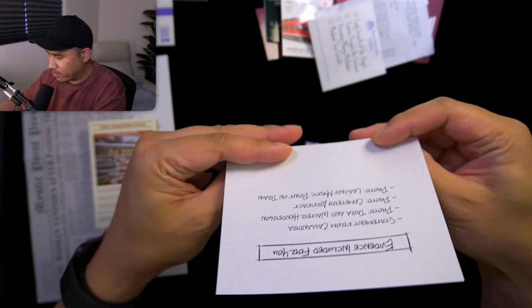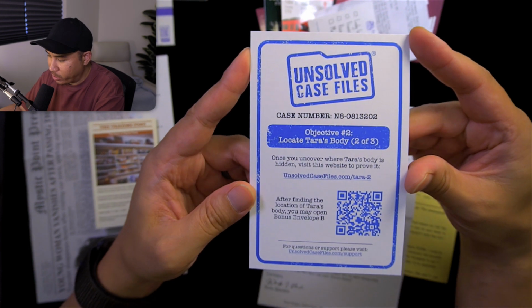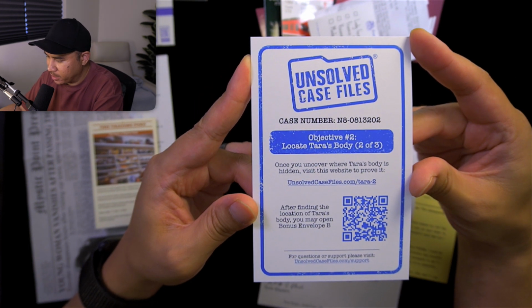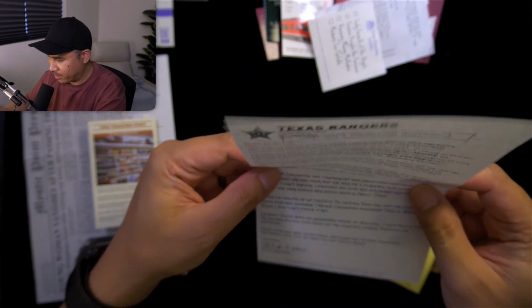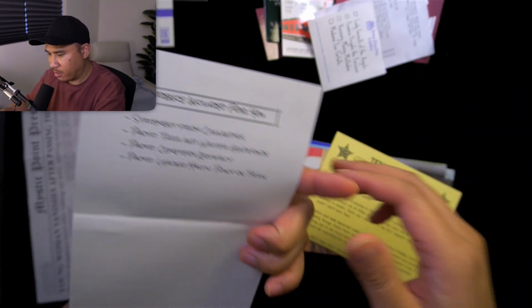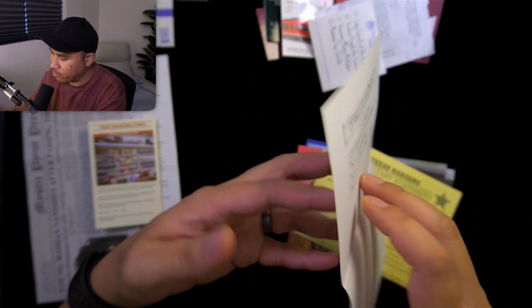So I have a letter here to read. And objective 2, locate Tara's body. Once you uncover where Tara's body is hidden, visit the site. My guess, cemetery. All right, so like I said, I have a letter here. It has all the list of documents. So it's only 4, not too bad.